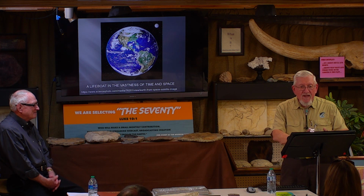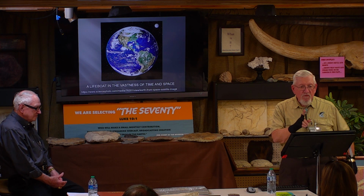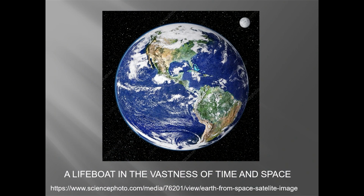This place right here, according to Psalm 115, is a lifeboat. Psalm 115 says, "The heavens are the abode of God. The earth hath he given to the sons of men to dwell therein." People, this earth is our vantage point. We are not going to be going too far away from this place right here. I guarantee you that. Before the end of time, we're going to be confined to this solar system. I don't think men are ever going to reach the stars.